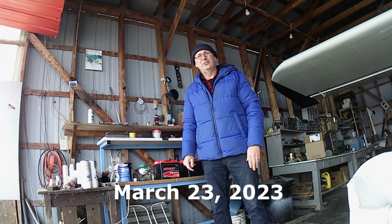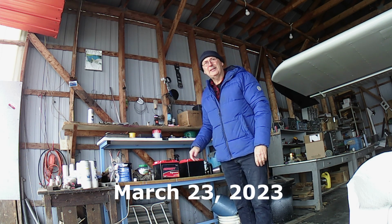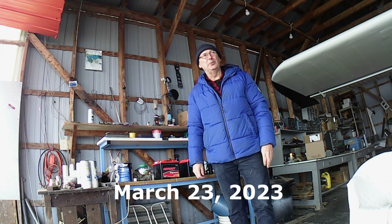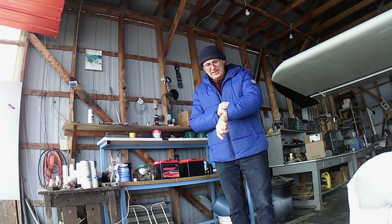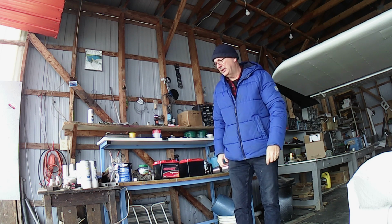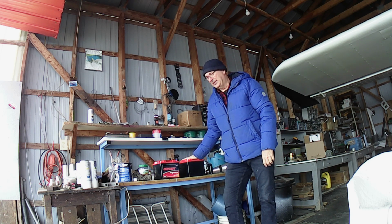And the reason is the tale of two batteries. I came out here to fly late November of 2022 and I had a dead battery. It is now March 23rd, 2023, and I finally was able to get the battery I need.